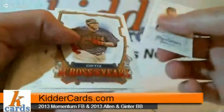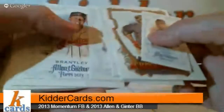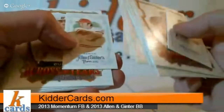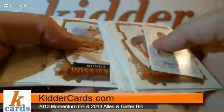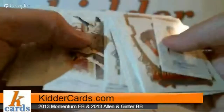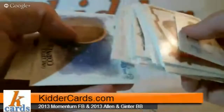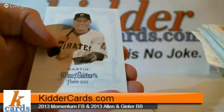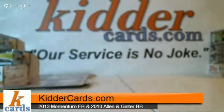Garza mini, Ortiz across the years. Bench mini, Bundy across the years. Comanche mini, and finish up with Russell Martin for the Pirates. And that is box number 6.